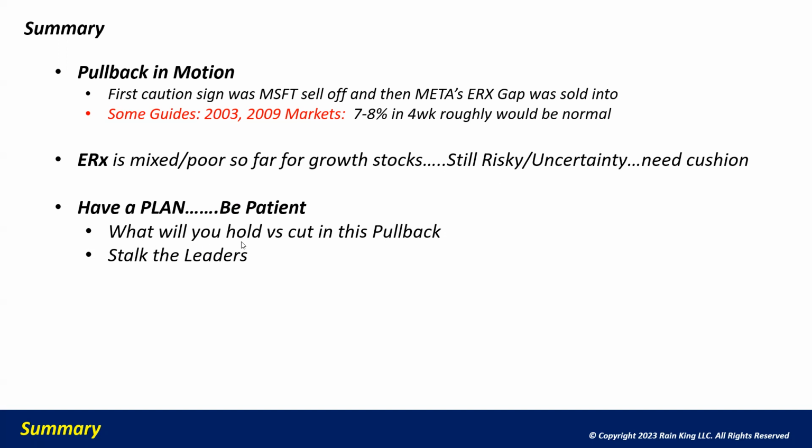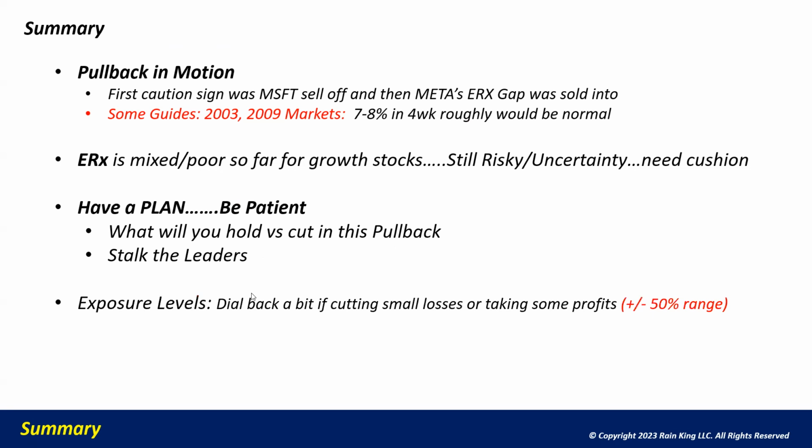As we're going to pull back, you really have to have your plan of which stocks you're going to try and hold for a bigger move, and which ones you might want to take small profits on to cushion your account for the pullback. As always, I mentioned, stock the leading stocks. Don't take tier 3 and tier 2 stocks, if you can find a way to get in the tier 1, the best leaders.